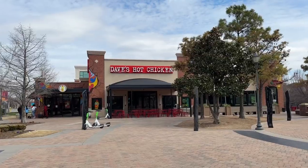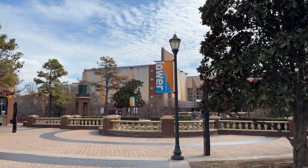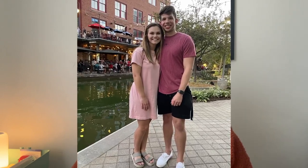There's Dave's Hot Chicken. There is Torchy's. There's a Cold Stone down there. So there's really a lot to eat. There's Bricktown Brewery. We love going down there. There's the movie theater. And so it's really just a very fun district. And anytime somebody comes and visits us, that is one of the first places we have to take them is Bricktown, because we, again, just love the area and we love spending time down there.